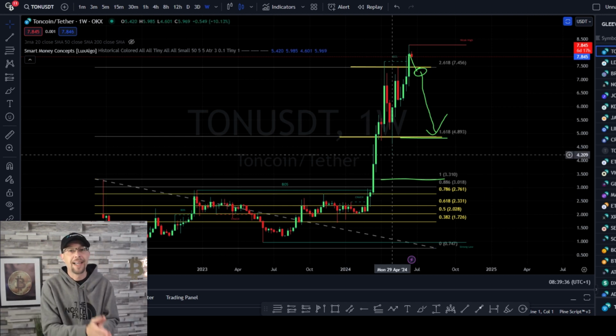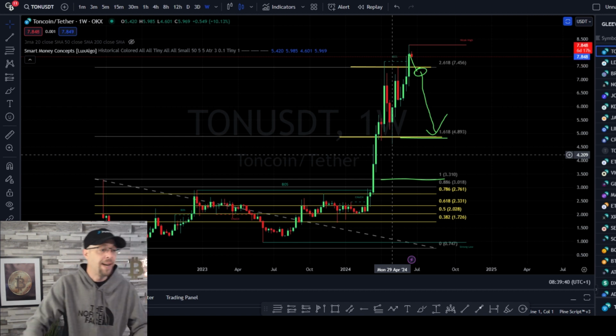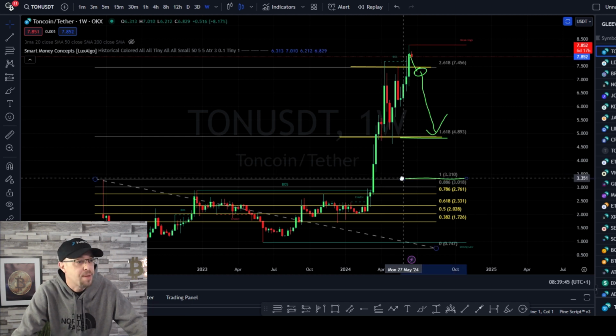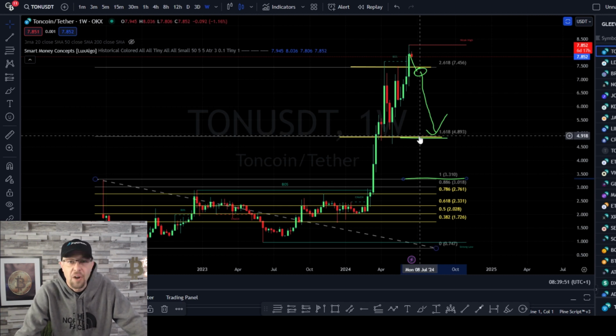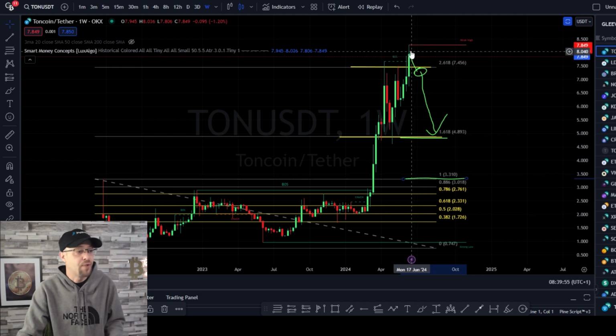I want to come back and test that as support. Doesn't mean it's going to test support. I want it to come back and test support. And this is where my main position is going to be down here, around about the 335 level. So I've got little snippets here, just under $5. I've got a bigger position down here, and I'm waiting to see how price reacts.